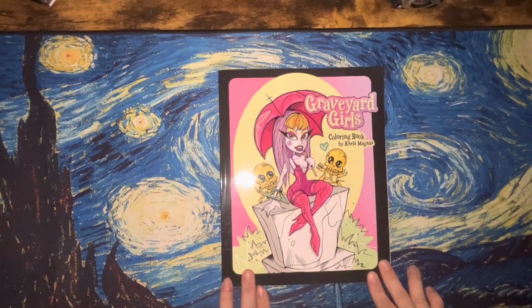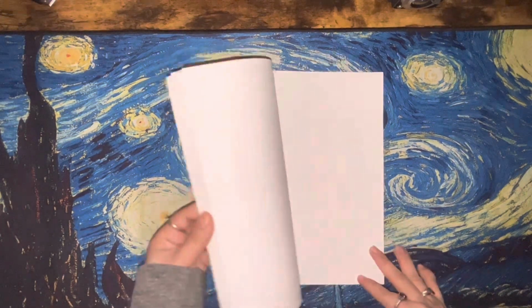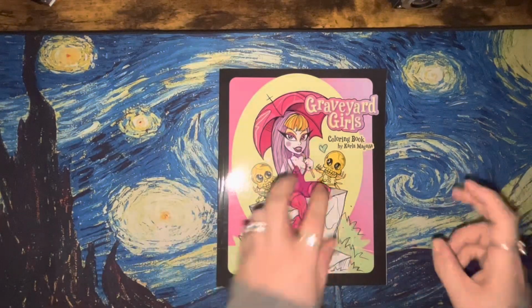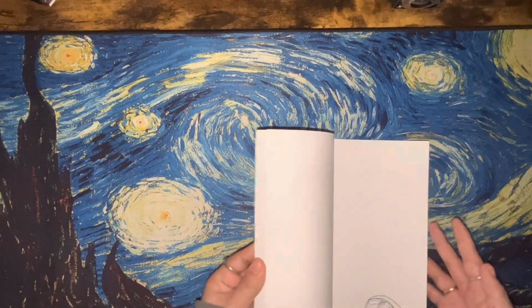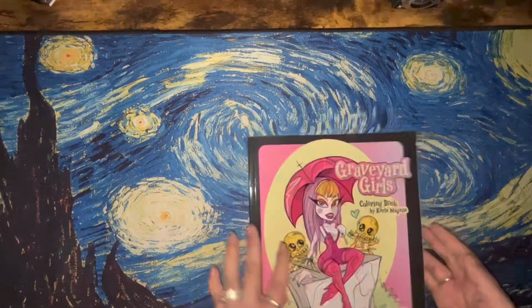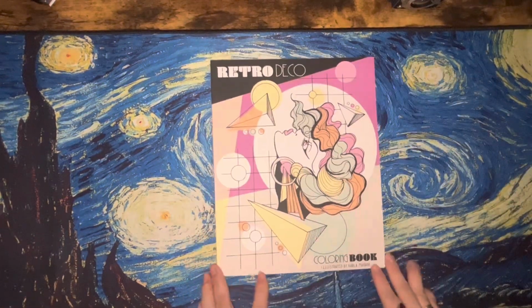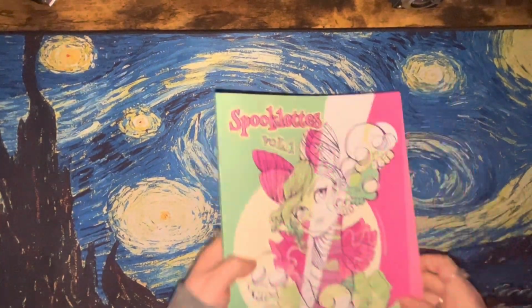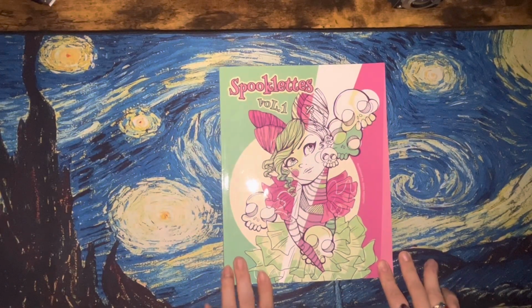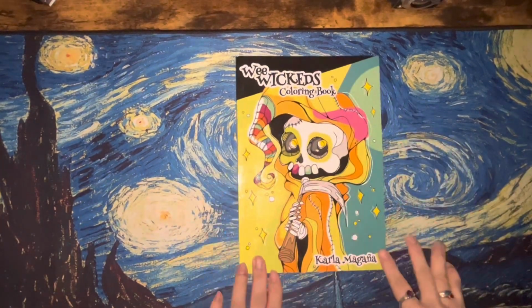I have Graveyard Girls, which is supposed to be like Spooklets 2, if I'm not mistaken. But yeah, it's that one. Then I have Retro Deco. Spooklets Volume 1. We Wickeds.